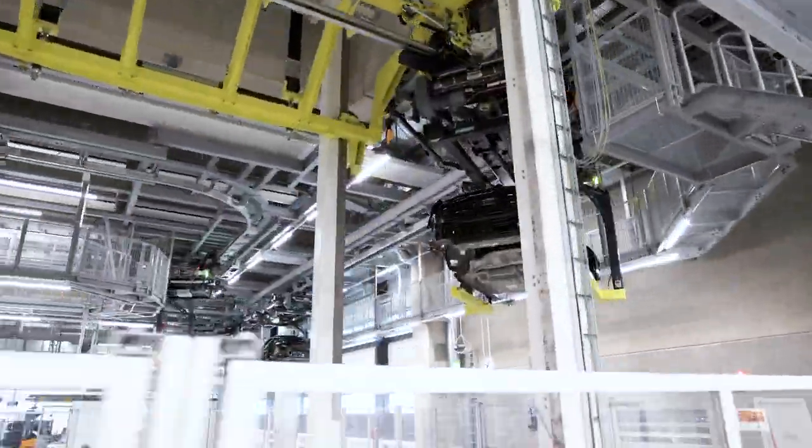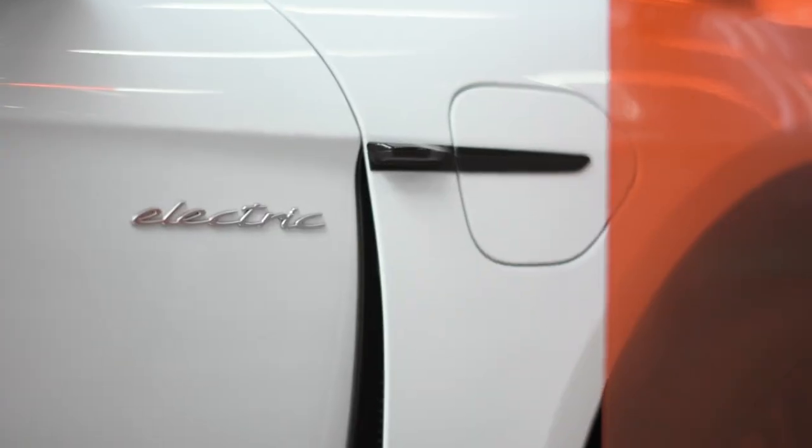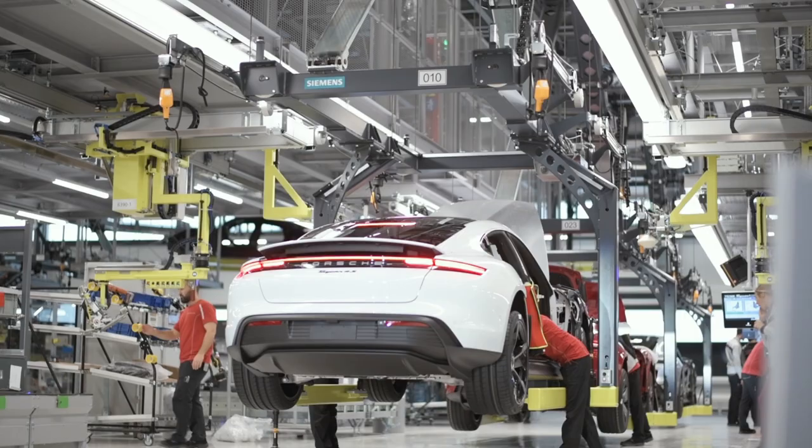The Porsche Taycan is Porsche's answer to the new challenge of electromobility. The Taycan is a very special vehicle. It isn't just an e-vehicle. I would argue that it's the e-vehicle of its day.